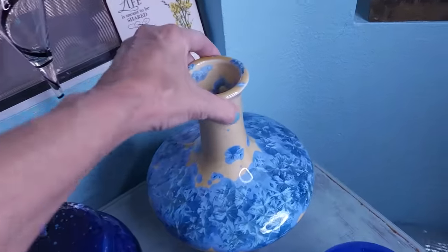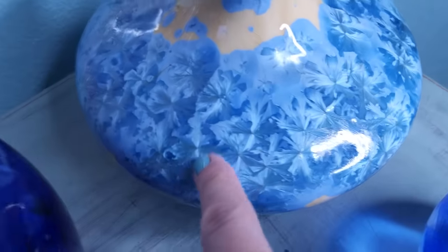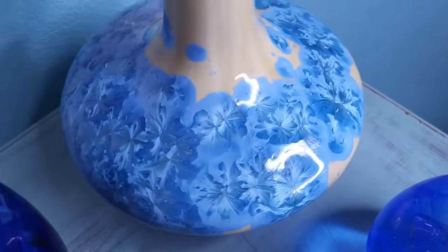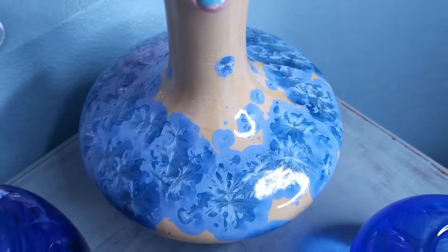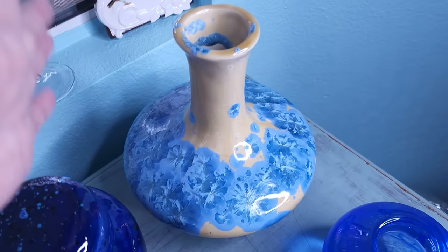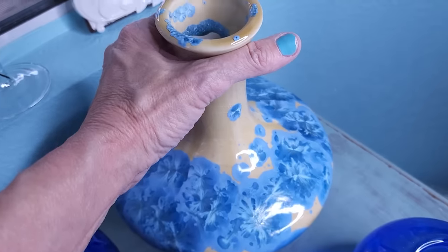Then this caught my eye. This is a crystalline glaze, and you can see there, it's very easy to spot a crystalline glaze piece. There are some makers that are very, very expensive. This is not one of those. It's just a nice decorative piece.